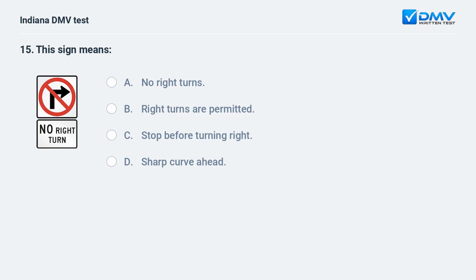This sign means A. No right turns. B. Right turns are permitted. C. Stop before turning right. D. Sharp curve ahead.